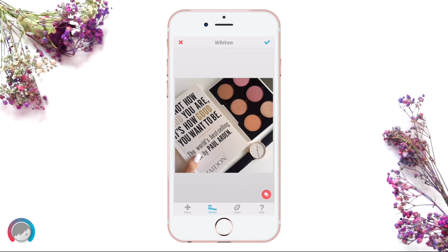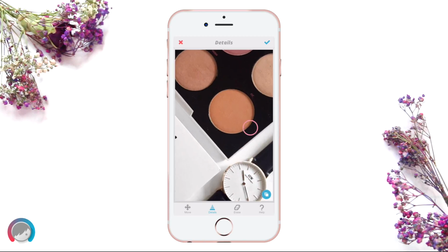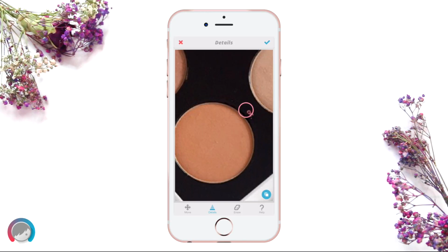So once everything is nice and white, I'm actually going to go back into details to sharpen certain areas. So the logo right here, as well as the text on this blush palette, just so that it can actually be seen.